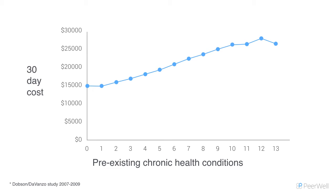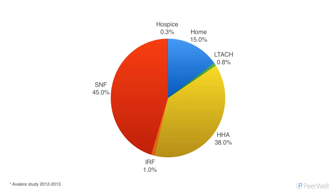Most CJR patients have 4 to 5 chronic diseases. Making sure these are well controlled prior to surgery is critical to ensure a good outcome. The second key lever is to manage what happens when the patient is discharged from the hospital.